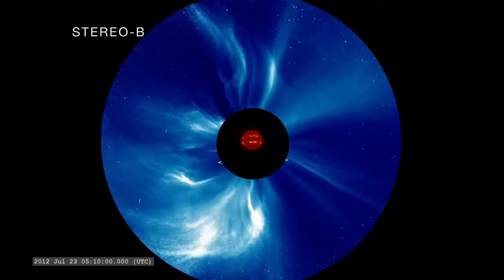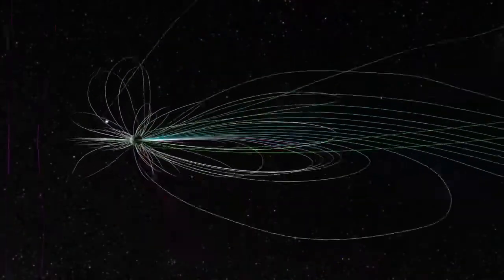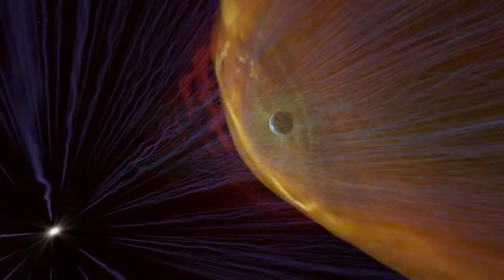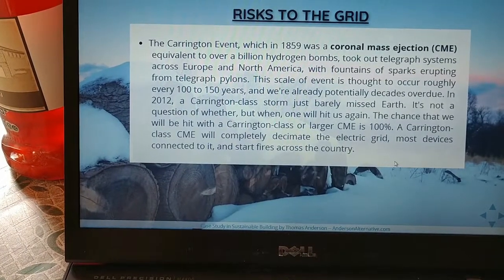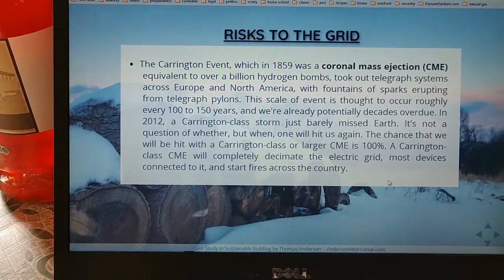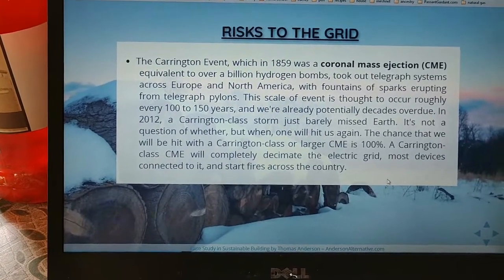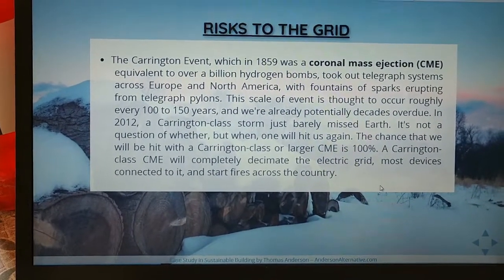The Carrington event happened in 1859. It was a coronal mass ejection, which is basically an off-gassing from the sun when a solar flare throws the upper atmosphere of the sun out into space and it hits the Earth. That's a coronal mass ejection, and it can be equivalent to over 1 billion hydrogen bombs. Back in 1859, we didn't have an electrical grid, but we had telegraph systems, and those telegraph systems absolutely were fried. The pylons erupted in sparks and destroyed all the equipment that was attached to it. And so if that was the electrical grid today, essentially the entire electrical grid would be destroyed.